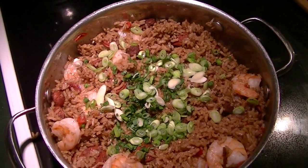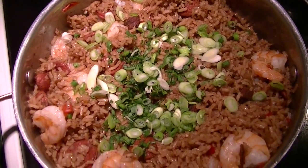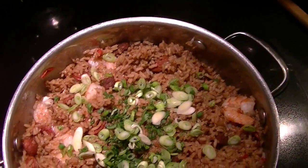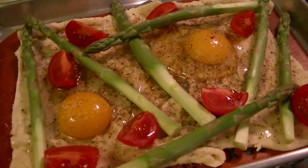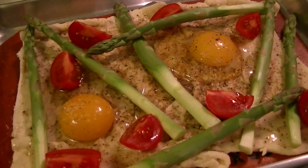Jambalaya for dinner. Yep. With chicken sausage and shrimp and pepper steak, fresh parsley and scallions. Yummy. Meatless Monday dinner. I know. Looks amazing, doesn't it? It's just going in the oven. I'll show you what it looks like when it comes out.